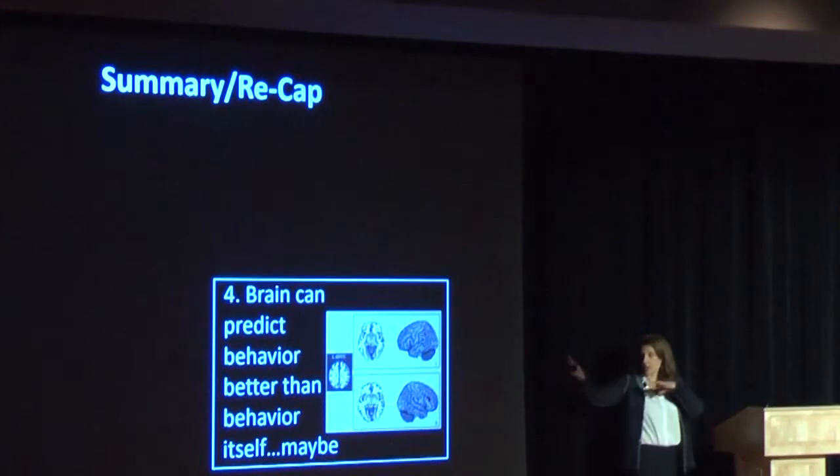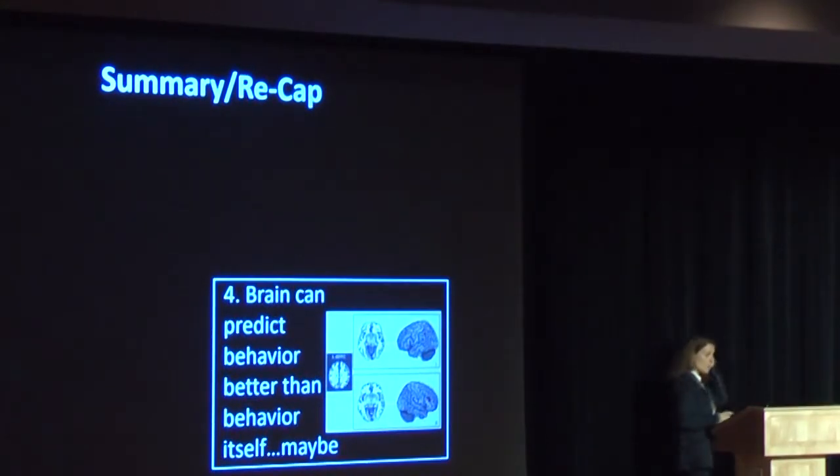So how well these language and reading and executive function systems were coordinating together was a great predictor of who was going to respond to intervention.